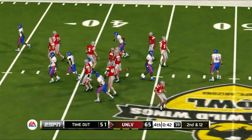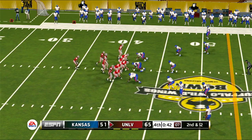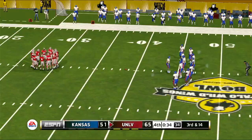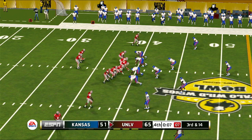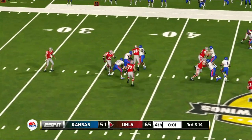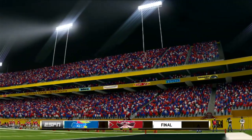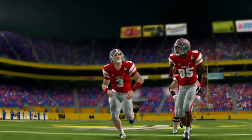Favorite play in football if you're a quarterback. Take a knee. The Jayhawks using their third and final timeout. From their own 41-yard line. Second down. We should just see the quarterback take a knee right here, winding down the rest of this clock. Right here. Draw play, taken down in the backfield. That's the end of the ball game, and our final score in this one, UNLV 65, Kansas 51.